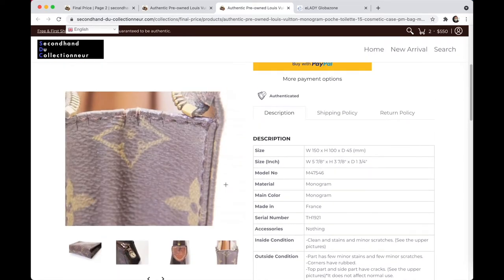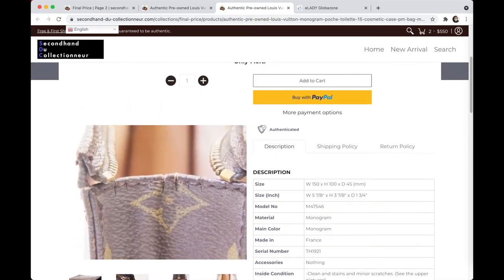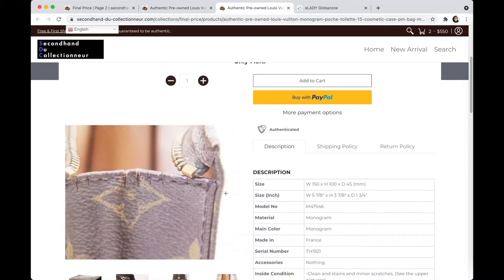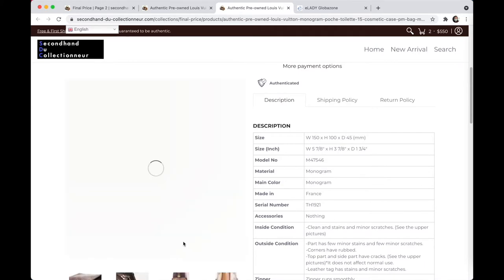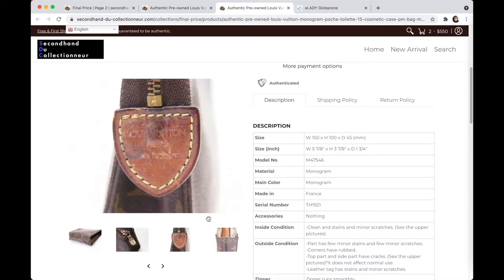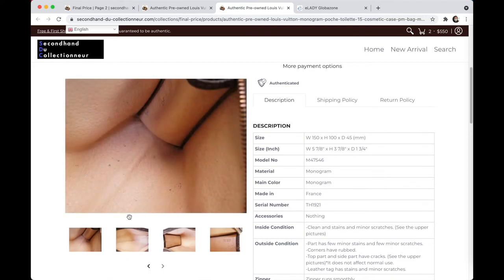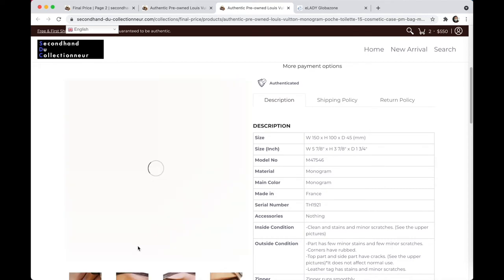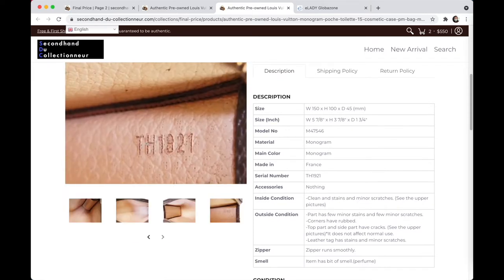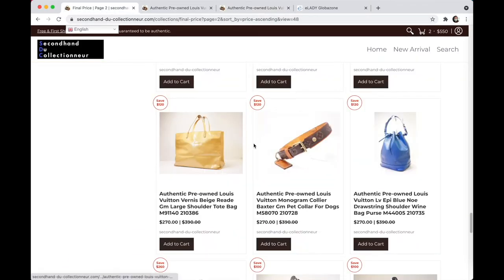Make sure that when you're getting these items, make sure that the canvas is still intact so that you can still have it repaired by Louis Vuitton if you want. But you can also have this repaired by third party leather service providers. Okay, this is the leather tab. Good that they have close-ups, so this interior not too bad. And this is the deco. Okay, so that's in the clearance part.